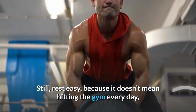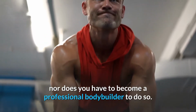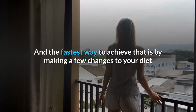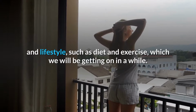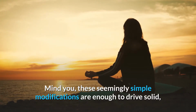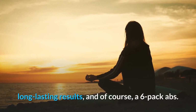Still, rest easy, because it doesn't mean hitting the gym every day, nor do you have to become a professional bodybuilder to do so. And the fastest way to achieve that is by making a few changes to your diet and lifestyle, such as diet and exercise, which we will be getting to in a while. Mind you, these seemingly simple modifications are enough to drive solid, long-lasting results, and of course, six-pack abs.